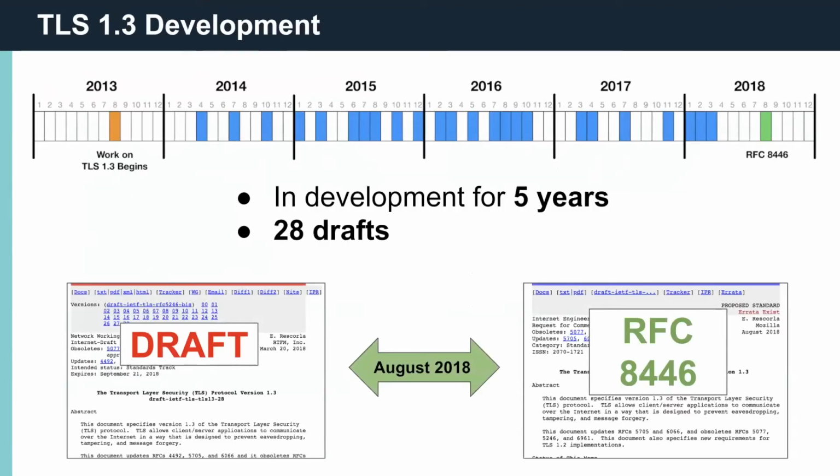So in our industry, one of the more exciting developments in the last couple of years is the development and release of TLS 1.3. This is the most current TLS protocol. It was in development for 5 years with 28 drafts between when work started in August 2013 and when the RFC was officially recorded in August of 2018. It was given the RFC number of 8446.